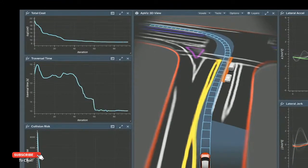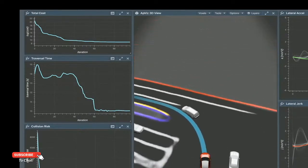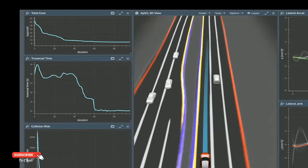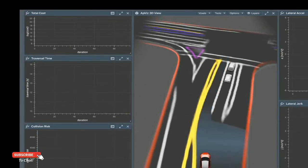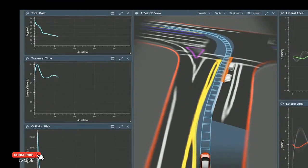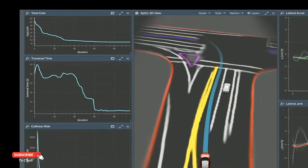And you can see that the optimization continuously makes fine-grained changes to reduce all of its costs. Some of the costs, for example, are distance from obstacles, traversal time, and comfort. For comfort, you can see that the lateral acceleration plot on the right, the green plot, has a nice trapezoidal shape, and if you record a human trajectory, this is pretty much how it would look like. The lateral jerk is also minimized.